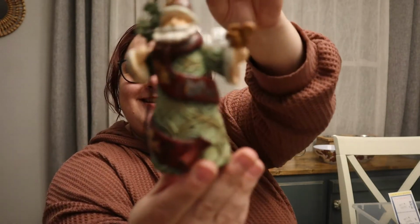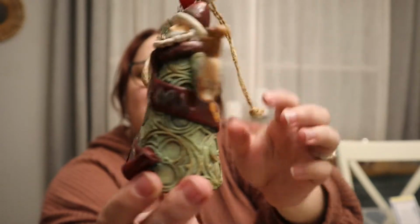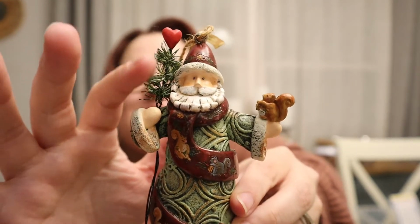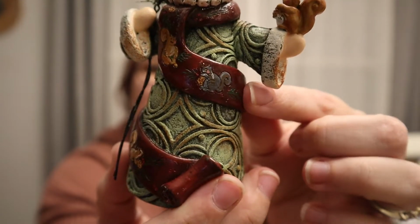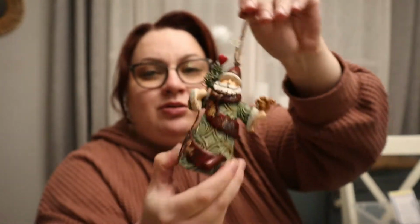He's cute. So this little Santa here, I love the color on this. It's like a minty green, like a very kind of vintage feel, you know, what I'm trying to go for. So I thought it was just absolutely lovely. This dark red is gorgeous. He has a little heart with a tree, a little squirrel. Oh, and his little scarf has little squirrels on it too, so you can kind of see right there in the back. So cute. Definitely worth $1.50.